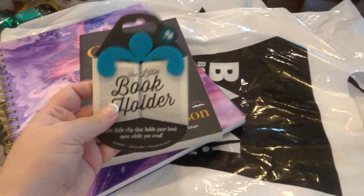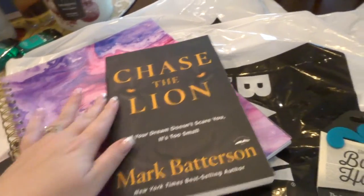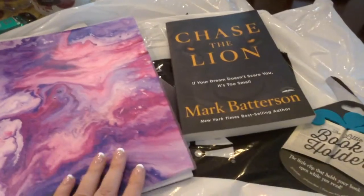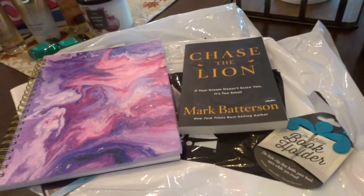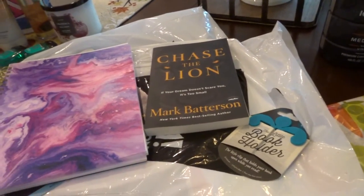My son really wanted this. I hope that it works good. And somebody was talking to me about this book, so I wanted to get it. And then this was just a notebook, and I really liked the pattern. So I went ahead and got those, and my son actually picked out a book as well. And then I did want to get the membership because you get free shipping and coupons and all that, and I wanted to get that before Christmas.